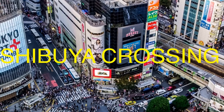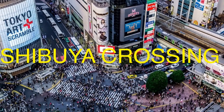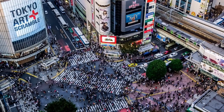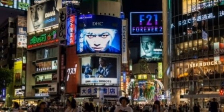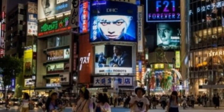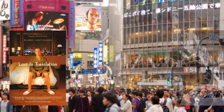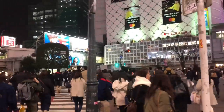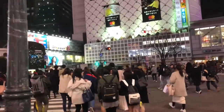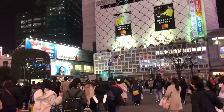Shibuya Crossing. Aside from the Tokyo Skytree, ito yung masasabi ko na very popular sa mga foreigner na sinasabi na iconic landmark of the city that represents modern Japan. Maraming beses nang lumabas itong lugar na to sa mga international movies gaya ng Lost in Translation and the Fast and the Furious Tokyo Drift. Alam nyo ba na ang bilang ng mga taong tumatawid dito during peak hours ay umaabot ng 3,000 people at a time? Kaya ito ay sinasabing the busiest pedestrian crossing in the world.